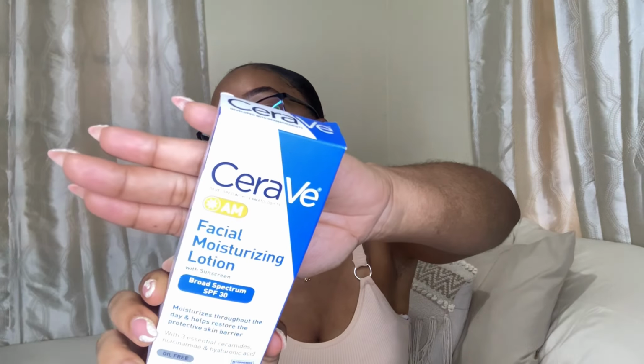The last skincare product I have is the CeraVe Facial Moisturizing Lotion, and this is with sunscreen, SPF 30. This product, I also came across on the YouTuber's page, and what I like about it is the fact that this is oil free. My previous moisturizer is also from CeraVe, but the fact that this is oil free matters, because my skin tends to break out if I use products that are too oily. So that's why I decided to try this one out, and so far it is good.